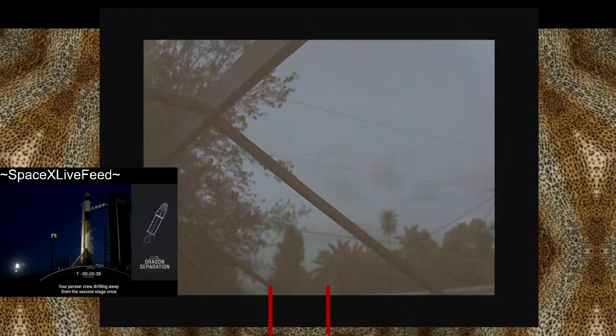Once Dragon is a short distance away, it will begin checking out its Draco maneuvering thrusters to make sure Dragon continues to increase separation distance from the second stage. It's getting very exciting here in Hawthorne. The nose cone deploy sequence will initiate just before T plus 12 minutes and end around the T plus 15 minute mark. We do expect to see our first glimpse of the Dragon cupola in outer space at this time.